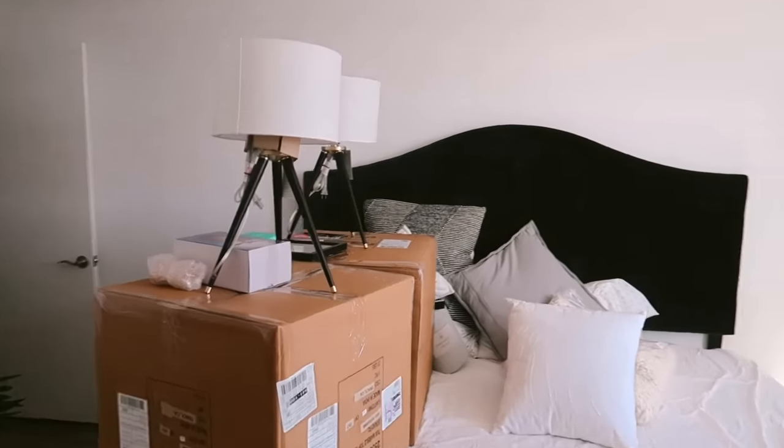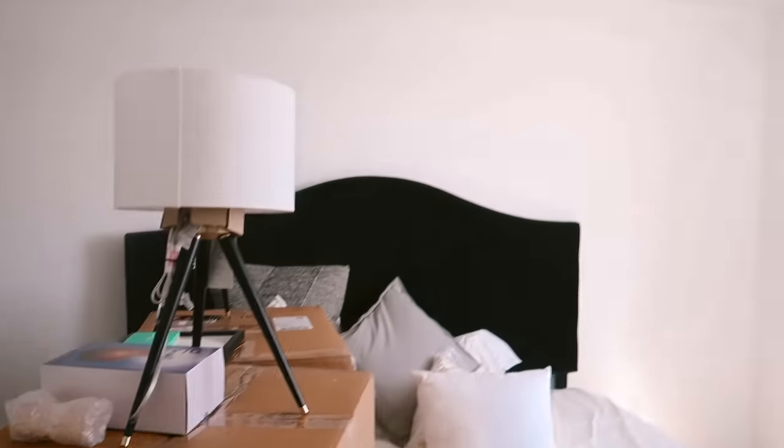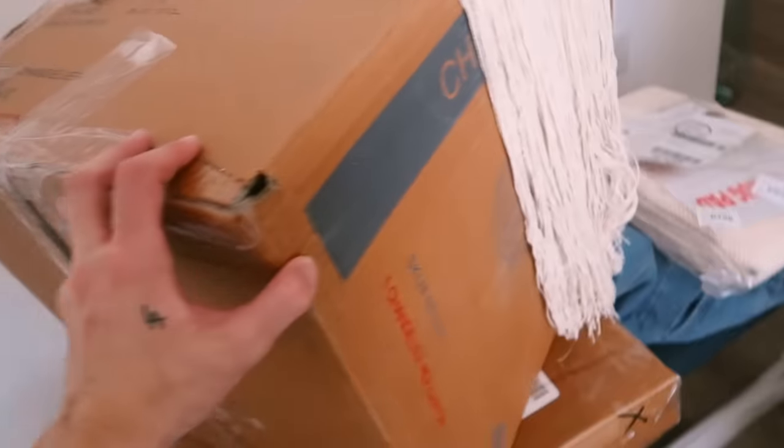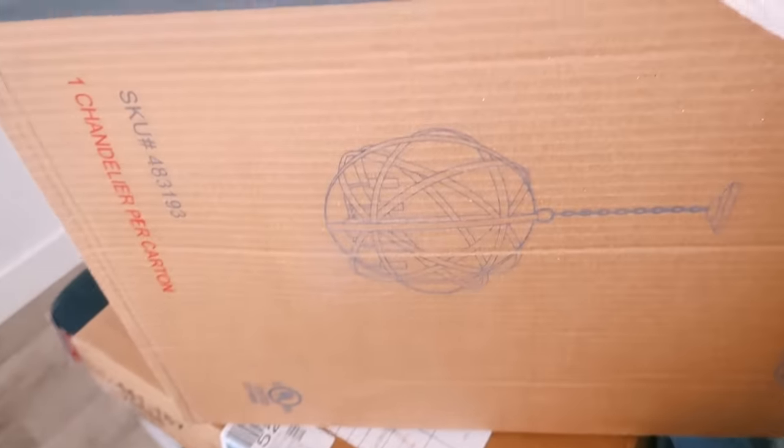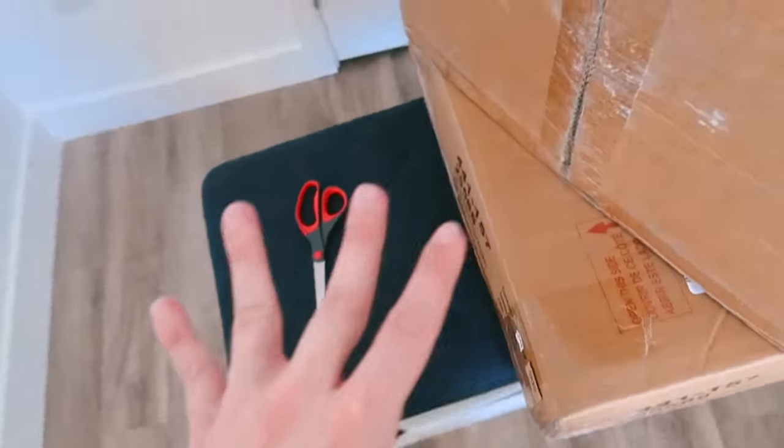Got some really cute little lamps from Target here, which are going to be going on the left and right nightstands as well. And an electrician is coming in just about an hour or so to put in this light that I got, which is a round kind of chandelier from World Market. These are the marble tops. I got this bench from Article. And that's honestly, guys, kind of what we're working with at the moment.